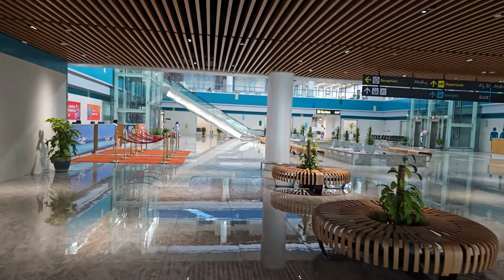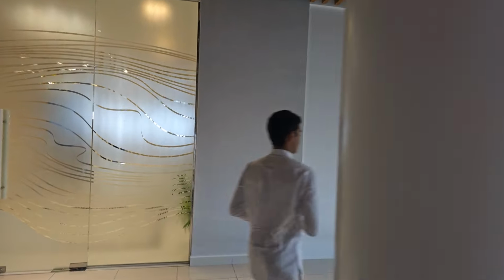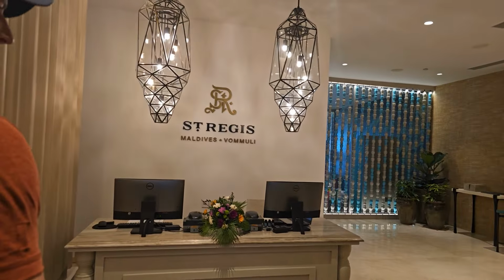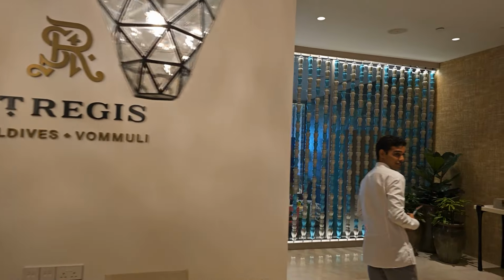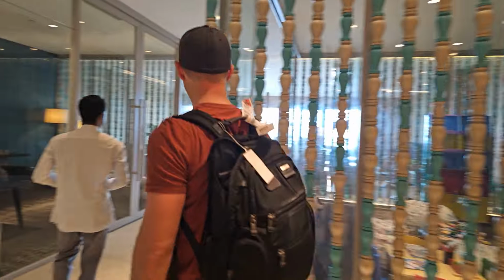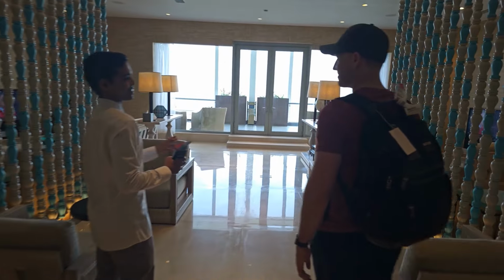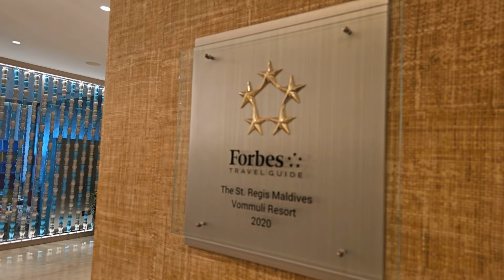This beautiful seaplane terminal recently just opened, and it houses the lounges of many of the luxury resorts in the Maldives, including the St. Regis. Thank you. Smells good in here. On the right hand side, we have the shower facilities and restroom. You can see the name there, like the whole lounge is here. You can tell that this lounge.